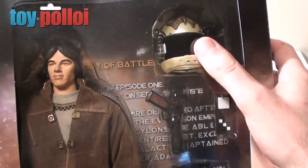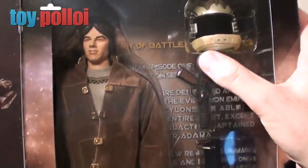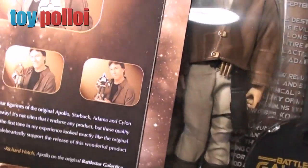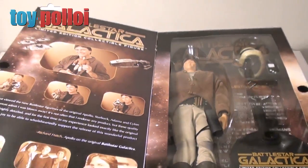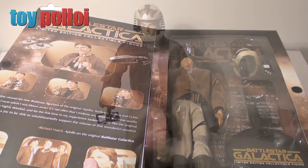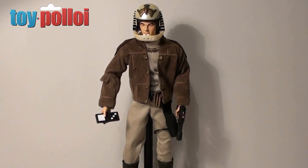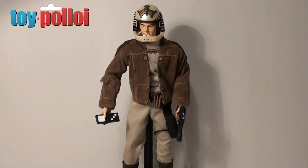You can see it comes with quite a few things. You've got the helmet there, a gun, a little sort of sensor, and a stand, and the figure itself. So let's open this up, we'll get the figure out, and we'll see what he looks like in the flesh. And so here we have Apollo out of the box. This is the first time I've actually ever taken this guy out of the box, so I think he just went on a shelf when I first got him, as I didn't think he looked that great.